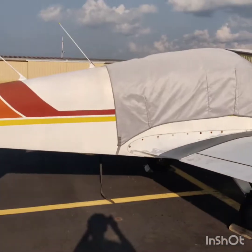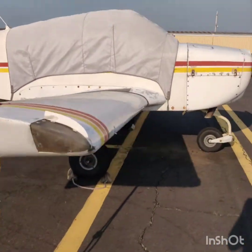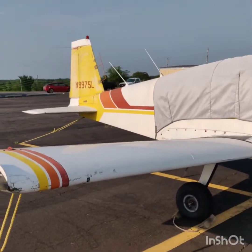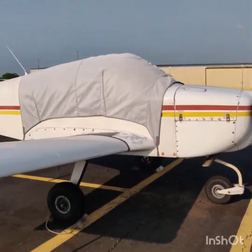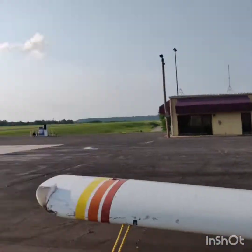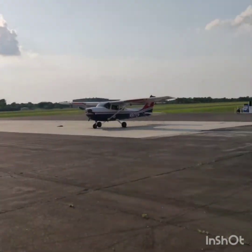So this is, I'm not sure what kind of plane this is. I'll put it on the screen for you guys. But I'm not sure what kind of plane this is. So yeah, it's a really neat plane, sitting here at the Pogue Municipal Airport. Really cool.